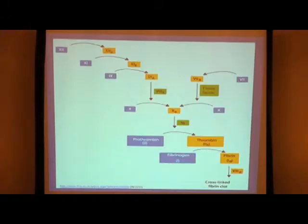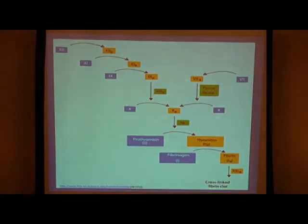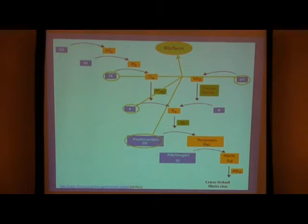agents. But before we get started, I think it's good to just introduce these agents and how they work and how they compare to our current standard of care. So here's our coagulation cascade that I think most of you are fairly familiar with. And we have our current standby warfarin. So remember, warfarin is inhibiting factors 2, 7, 9, and 10.